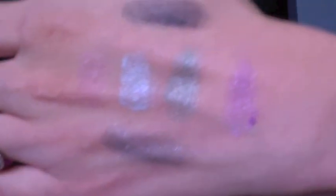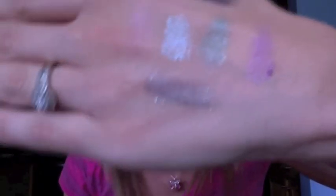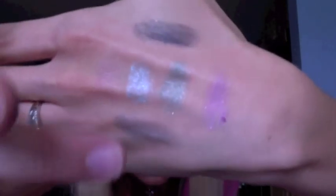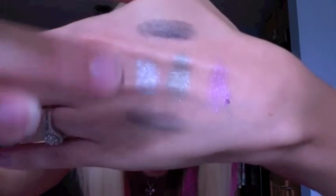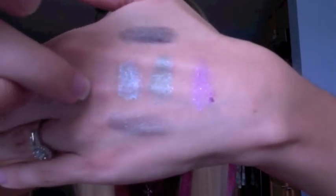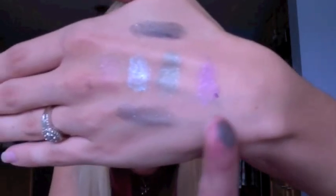So I will show you guys a couple little swatches of the different colors here. I don't know if you guys can see it because I am in a very naturally lit section of the house, but as you can see, them pretty well. Some of them are lighter than others because some are very pastel. This is the rose color that I'm actually wearing on my eyes today, but the purple looks very nice.